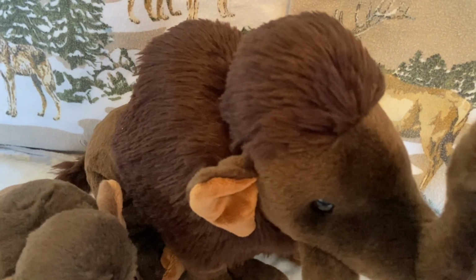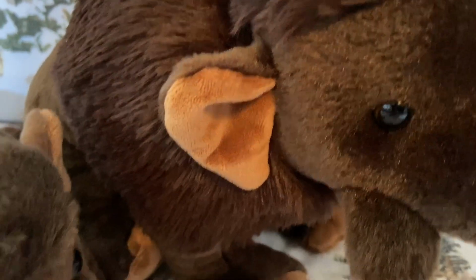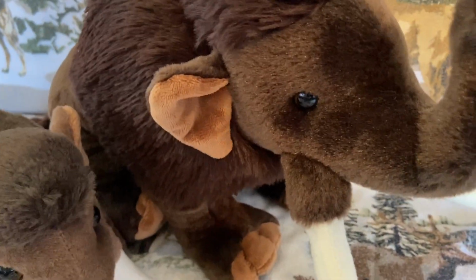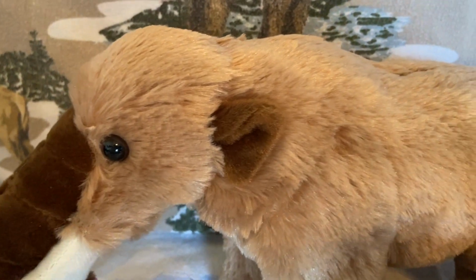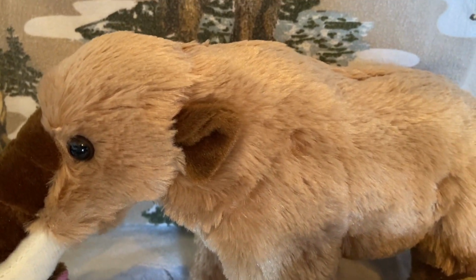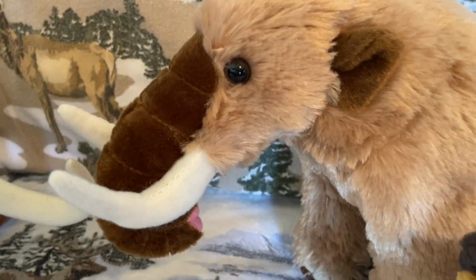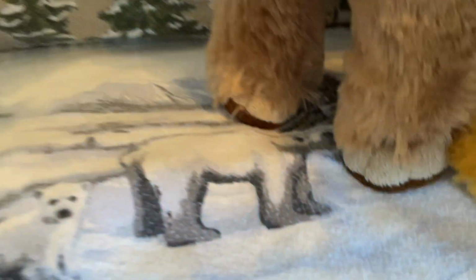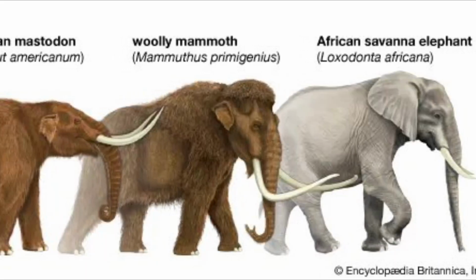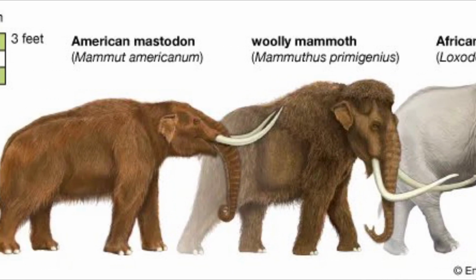So you may notice that they are both a very different color. You can see that Morgan the woolly mammoth is a much darker brown in color, other than the inside of his ears and his toes, which are more of a lightish reddish brown. And Memphis the mastodon is a much more lightish tannish brown, other than his trunk and his ears, which are a very dark brown, as well as his feet. His toes are a much lighter tannish color, whereas the bottoms of his feet are more dark brown. These plushies may be different colors, but that doesn't necessarily have anything to do with the differences between the mammoth and the mastodon.